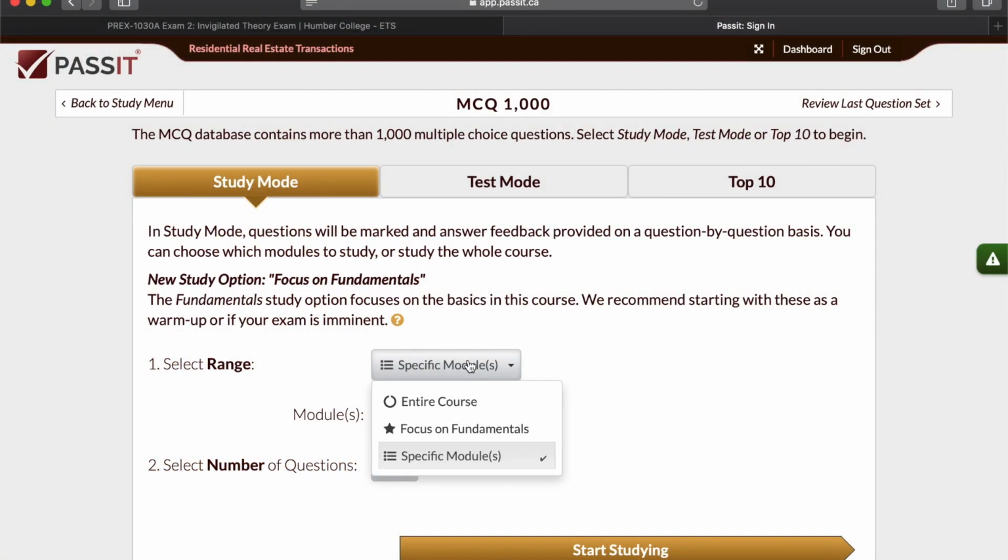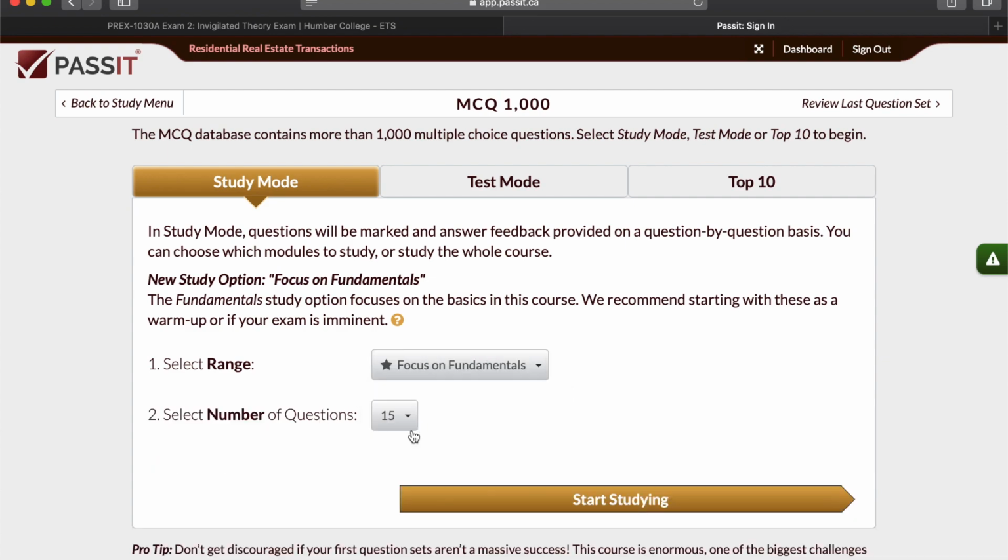And then PassIt has a function to do questions on the fundamentals. That I found was really helpful. After reading all the course content, seeing questions on the fundamentals just helped me to secure, you know what, these are the things that I really want to focus on and make sure that I understand going forward.